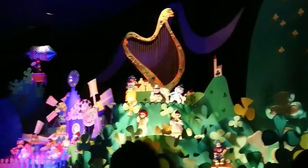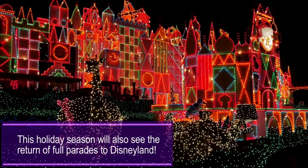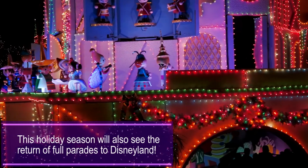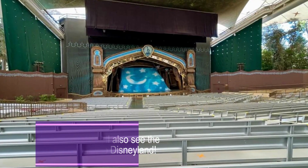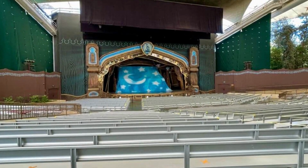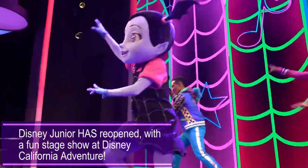Also, towards the end of the month, It's a Small World will close to get its holiday overlay. We absolutely love this lighting package. We're going to be in the park for Thanksgiving and for New Year's, and we can't wait to see it. And the Fantasyland Theater is suddenly behind scrim. Not sure exactly what's going on there. One can only hope they're preparing a new show for the space.